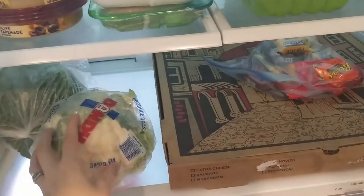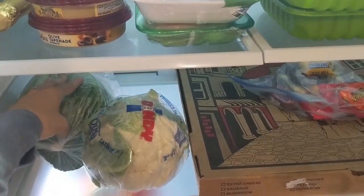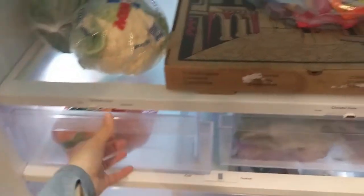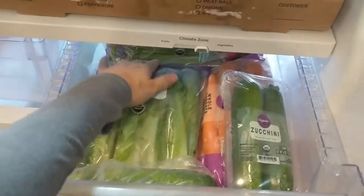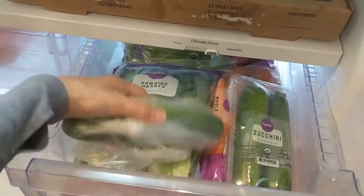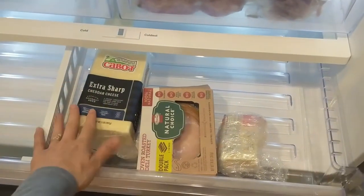And then I got some cauliflower and some, I'm having a hard time thinking of it. This is, I just woke up, cabbage. And then we got some oranges. The kids love oranges and apples. And then I got some romaine, some celery, some carrots, some zucchini, and a cucumber. So there's that. And then down here, we got some cheese.